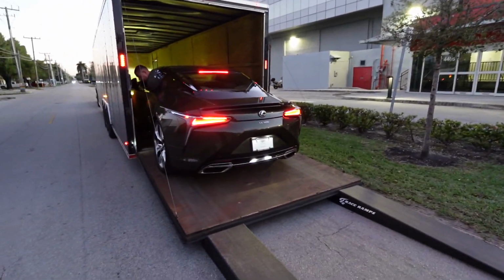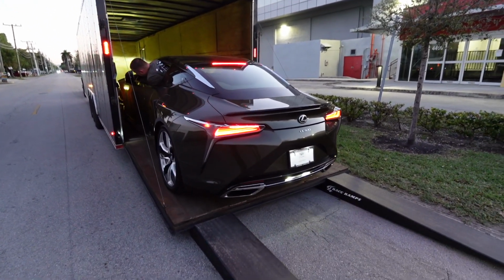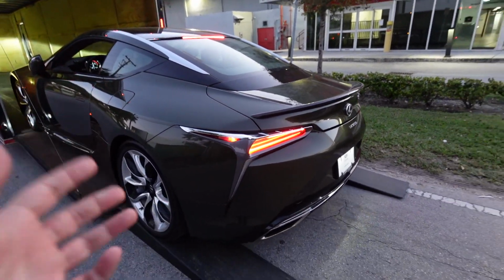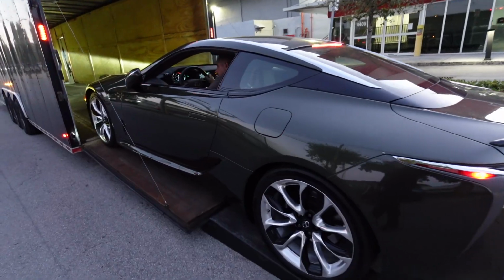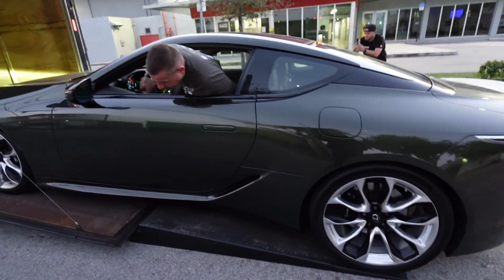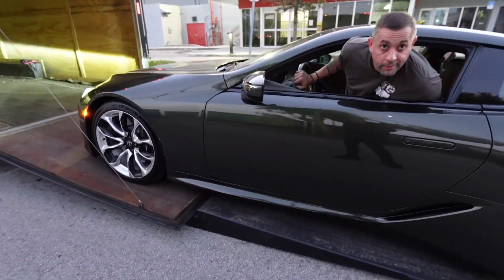Oh. Bro, this is a nice color. It's green. V8? Yeah, the green color is nice. You can't really see right now. But wow. I freaking love my new car. That is nice. I like the wheels too. This is a nice car. Green.